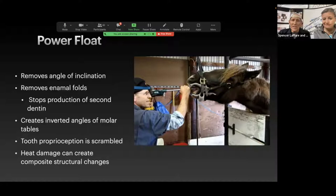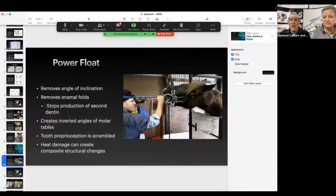It creates an inversion of the molar table angles. The tooth proprioception is absolutely scrambled. And heat can damage the composite structural changes. In other words, it doesn't promote the laying down of secondary dentin. Secondary dentin is the backfilling of the tooth throughout the horse's lifetime. Now, it slicks it all up and it just doesn't reproduce. And sometimes it doesn't come back. Depends on how many years you've been walking that line.